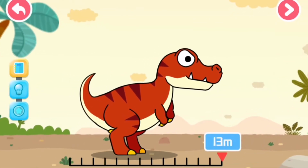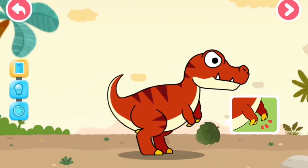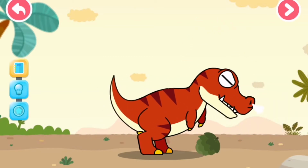Tyrannosaurus Rex is 13 meters long. It walks with its strong hind legs. However, its forelimbs are especially short, and each has only two fingers.